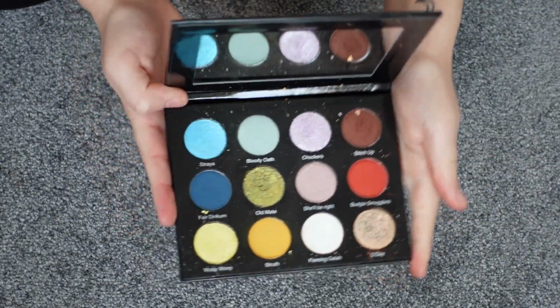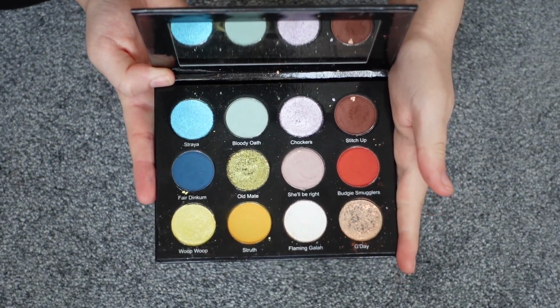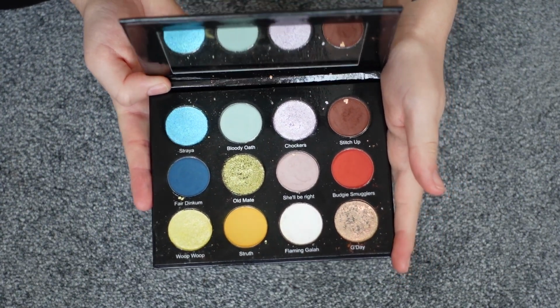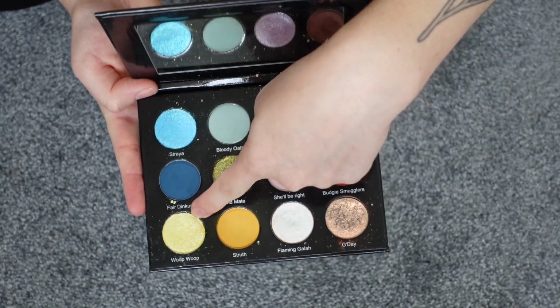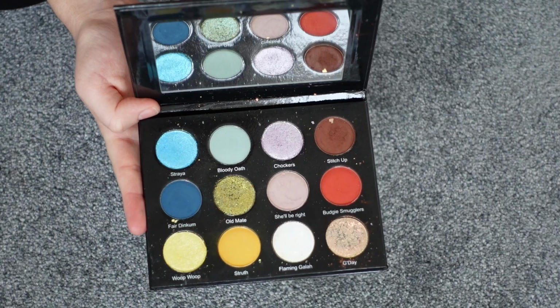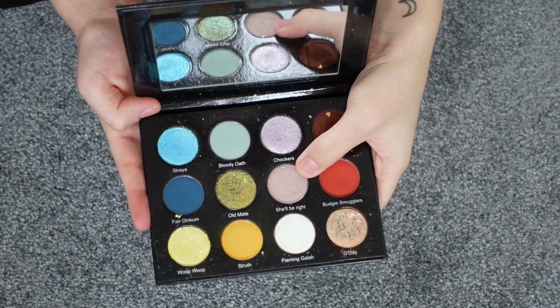And all the names are named after Australian slang, so it sends me even more. I remember my mum uses the word whoop whoop all the time, and it's just a great phrase. I always say she'll be right as well.